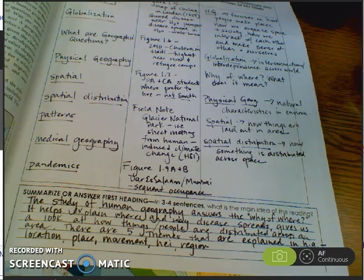You need to make sure that you're doing some pre-reading, making sure you're understanding what the big questions are going to be, what the vocab terms are going to be. Look at the pictures, look at the maps, look at the graphs, and then finally answer those questions and summarize. So hopefully that was helpful. And I will answer any questions that you have tomorrow in class. Thanks.